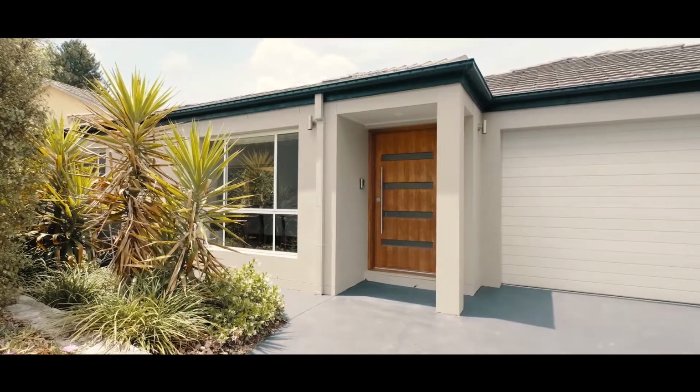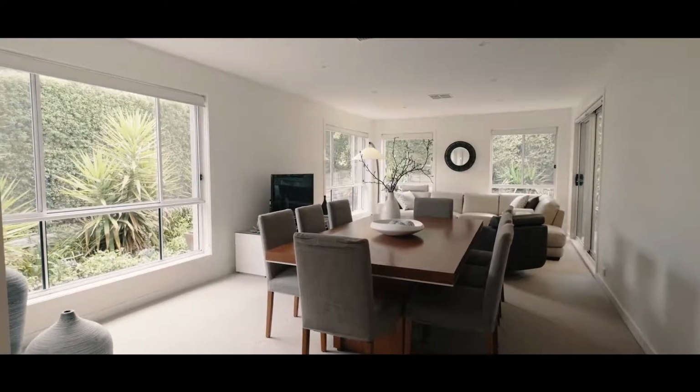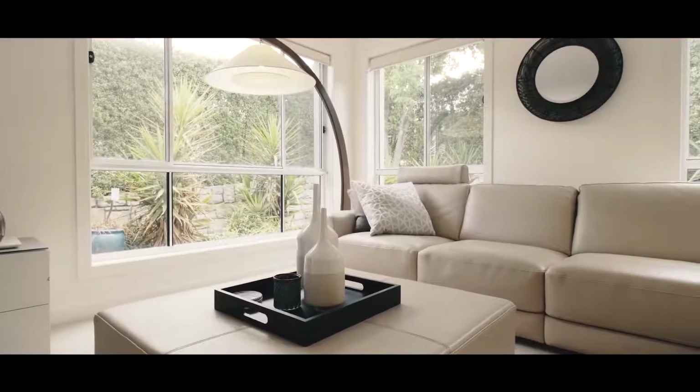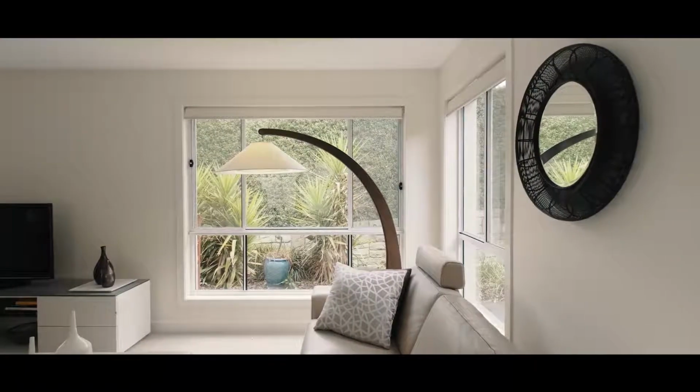Welcome to 25 Glenorchy Street, Lyons. Beautifully laid out with fresh and open interiors, this fabulous home has been cleverly designed for superb ease of living with room for the whole family.